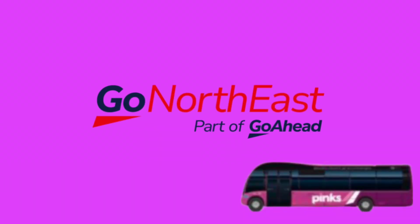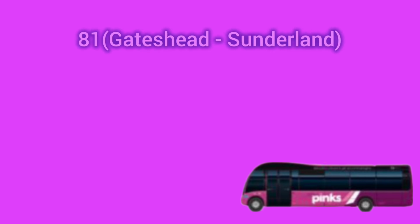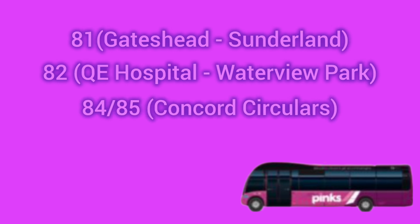In 2021, Go Northeast launched the Little Pinks network, a network that was going to replace the Indigo Washington network. Each of these solo SRs included free Wi-Fi, interior route brand, leather seating, and next stop announcements. This network currently has 4 routes: the 81 from Gateshead to Sunderland, the 82 from the Queen Elizabeth Hospital to Waterview Park, and the 84 and 85, which are the Concord circulars from Concord to Culture Road Estate.